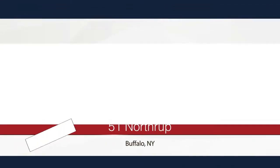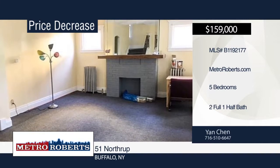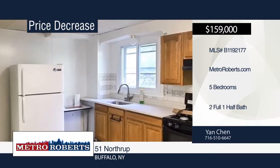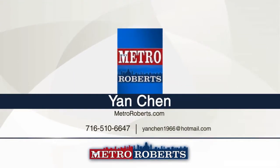Located in the high-demand area of University Heights, this 5-bedroom, 2.5-bath home is ready and waiting for you. It features a newly remodeled kitchen, floors, and brand-new boiler installed this year. Current rent is $1,700, but could be higher. This is a very good investment opportunity. Yan Chen has the keys and would love to show you everything in person. Call now to schedule your private showing.